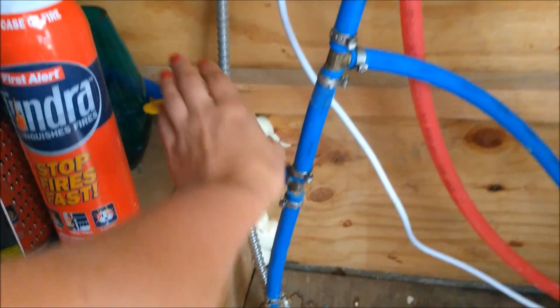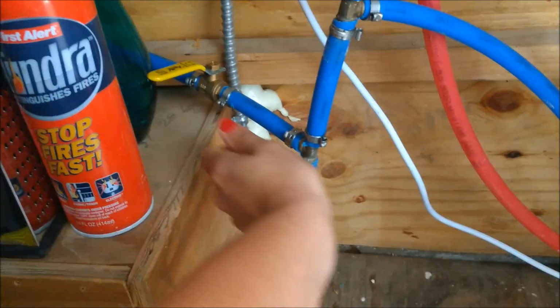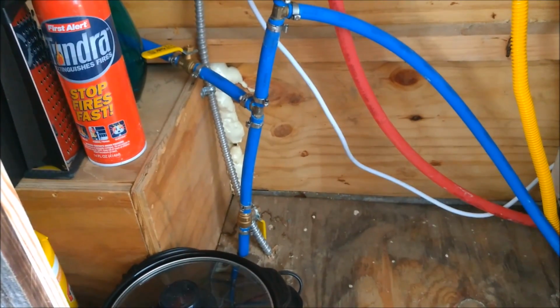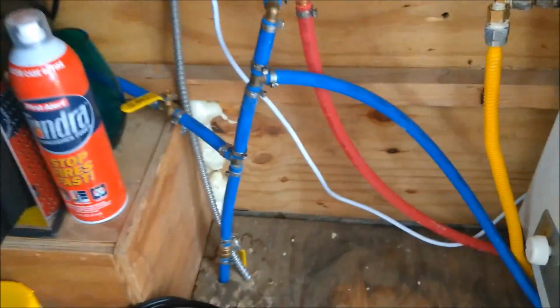So with the hose turned on, if I open the valve, it starts to fill up that water tank. So when I go off grid, I'm still gonna have that water supply. There's a pump back there too. So that's really nice.